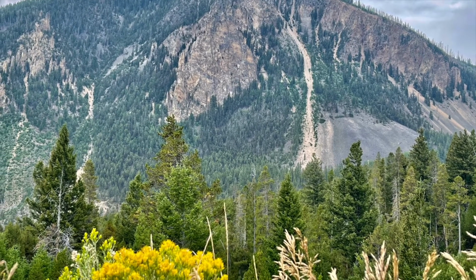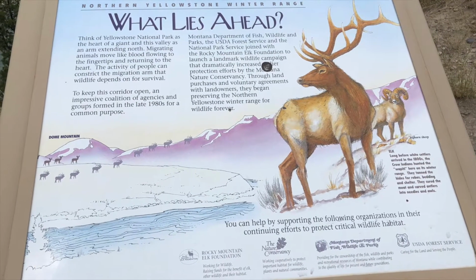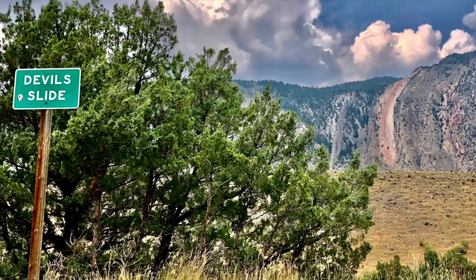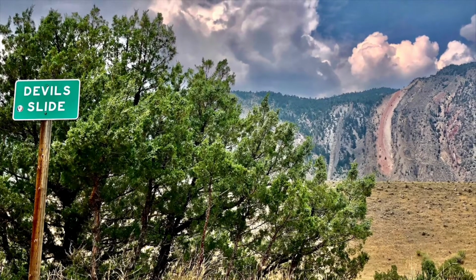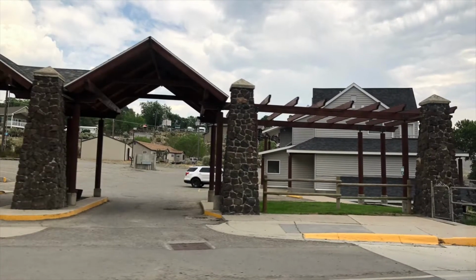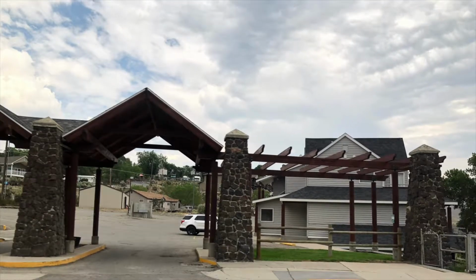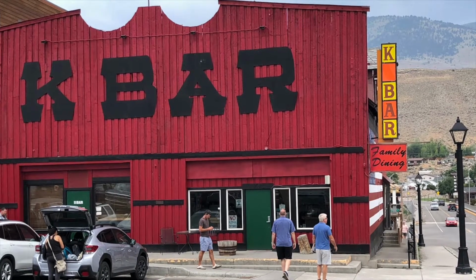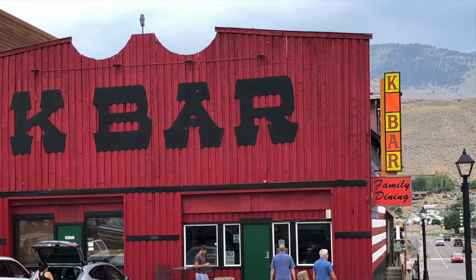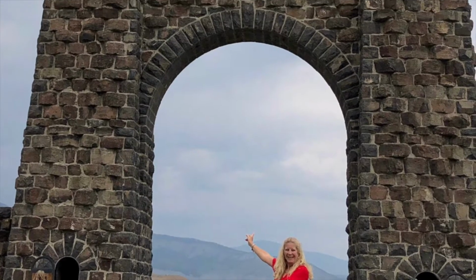This is the old Yellowstone Trail heading to the North Entrance. In the distance you can see the Devil's Slide. It's a really scenic ride just getting to the North Entrance. We stopped for some sightseeing in the little village right outside the North Entrance before you get to the Roosevelt Arch.